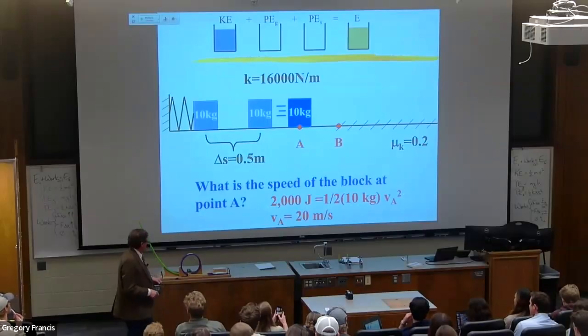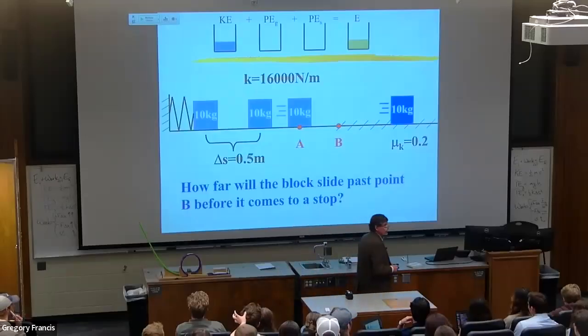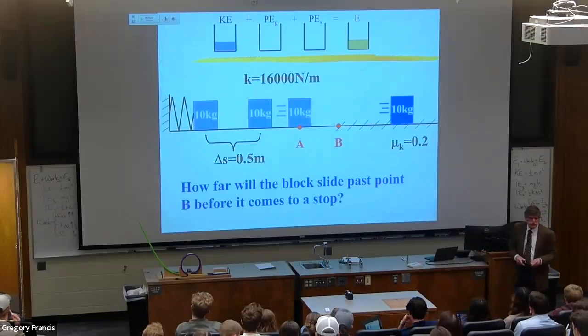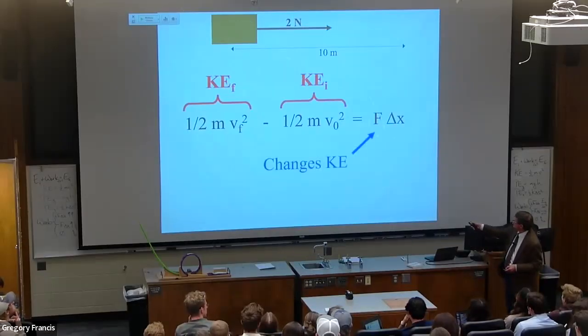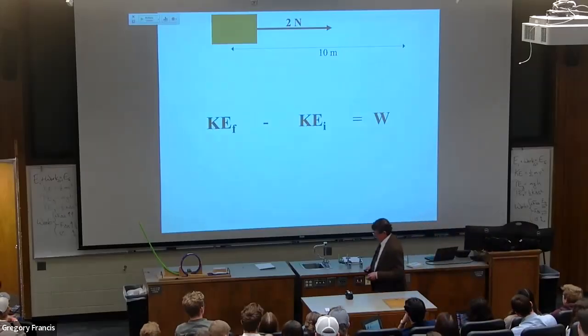Now, that block hits the rough patch, and we want to know how far will it slide before it stops, okay? Before it stops. Now, in order to answer that question, we need to use what I call the work energy theorem. And you remember this problem we had with the block on wheels where we pushed it for 2 newtons for 10 meters, and we found this equation. And we found that this over here was what changes the kinetic energy. If this were 0, these would be the same. And so I call that the work, and I'm going to write it like that.